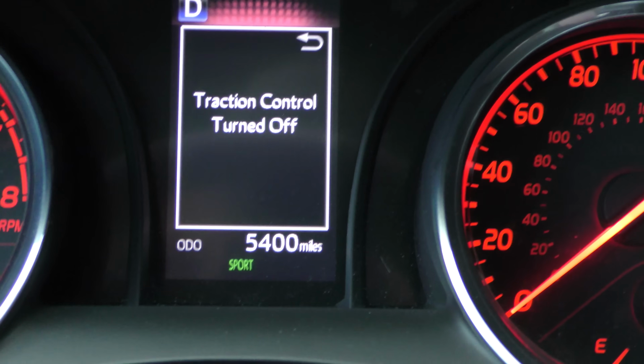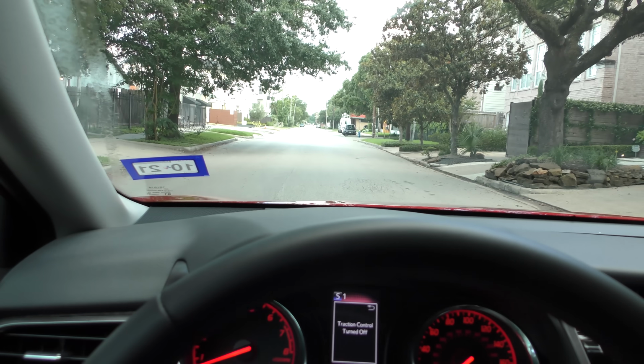The exhaust is a little bit louder. Nothing outrageous, but it's a little louder than a conventional Camry's going to be. If you want to drive seriously, you can turn the traction control off. Here we go. It's telling you. And I put it on sport mode. There's sport. Let's see how it takes off.